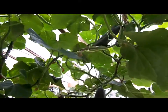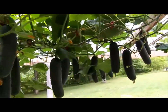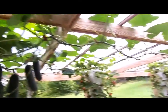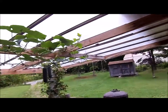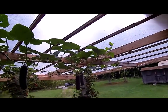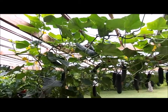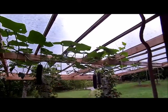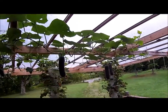But like I say, this cucumber plant just tickles me. The one in the greenhouse, same variety, but just nothing like this. And you can see I keep extending my lines out for this thing to grow out on. So there's 5 feet, there's 9 feet, there's 13 feet, and there's 17 feet. This thing has grown out.